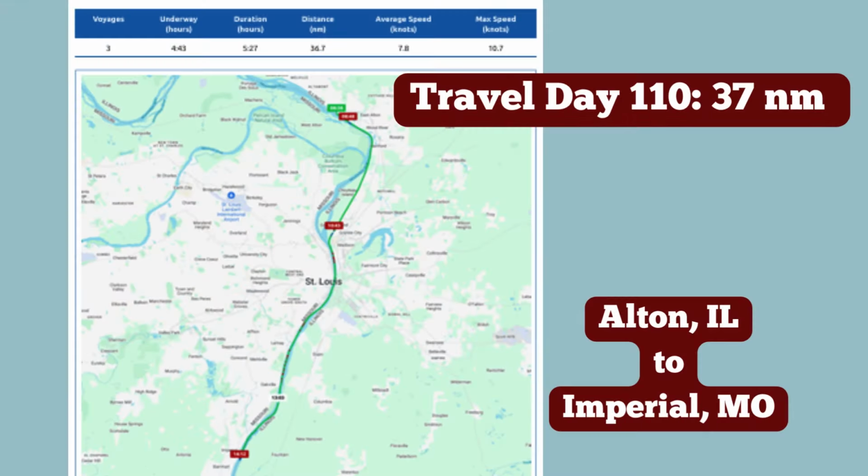Travel day 110. We went 37 nautical miles from Alton, Illinois to Imperial, Missouri.